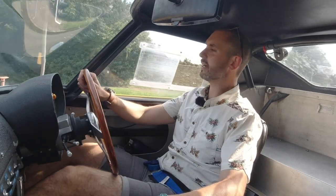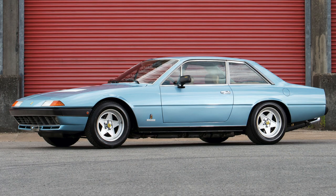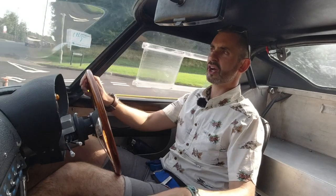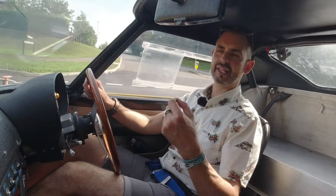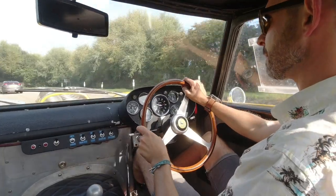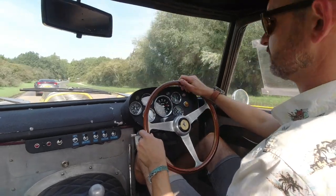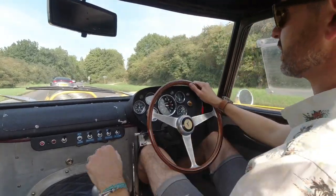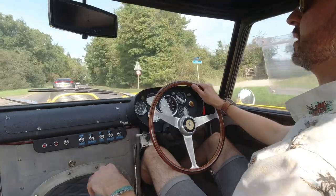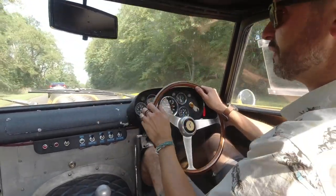It's weird, isn't it? This uses the chassis of a Ferrari 400, which up until about 3 years ago, nobody wanted, nobody cared about. Because the value of classic cars has gone crackers, eventually the least loved Ferrari has gone up in value. If you want to know what it's like to drive an absolute fearsome beast like this, stuck behind an old person in a Honda Civic, look no further.